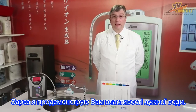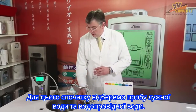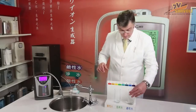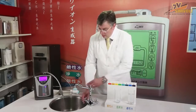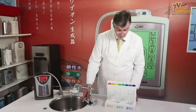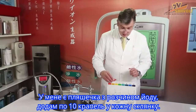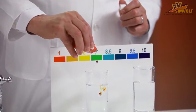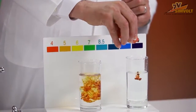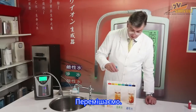Now I'm going to demonstrate the antioxidizing effect of alkalinic water. First, let's take a sample of alkaline water. Now we'll take a sample of faucet water. Next, we use a little bit of iodine, about 10 drops in each glass. We'll give it a stir.